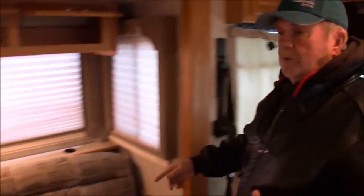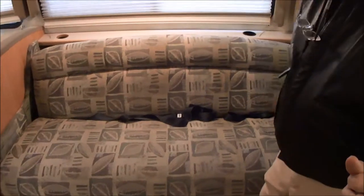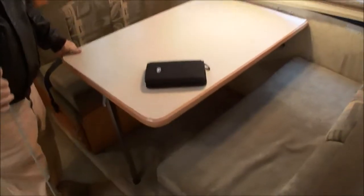This is all original furniture that came in it. Here's your bed. And they've got seat belts. All the dinette's got seat belts. The sofa's got seat belts. People are always asking. A lot of times they don't have that, but this one does. You see the dinette here that makes a bed? Here's a bed. Look how clean this dinette is. Here's some of the books right here.